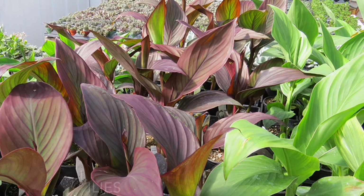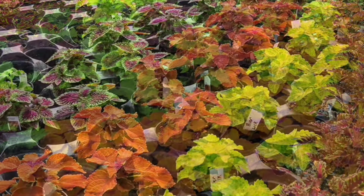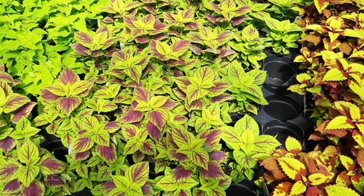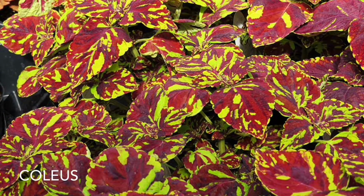Give them full sun. There are so many different colors and patterns of coleus. They can really make a statement. These plants could be a filler as well. They do best in part shade, but many of them tolerate the sun too.